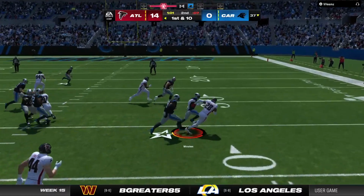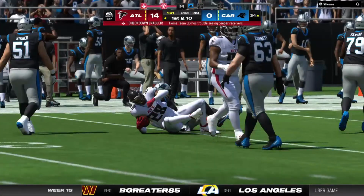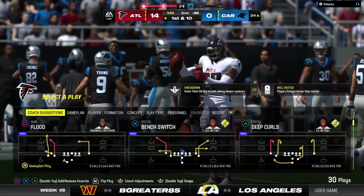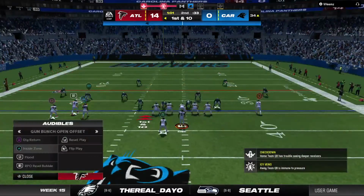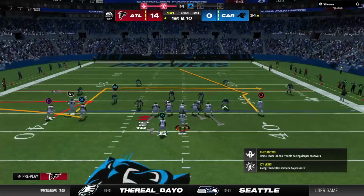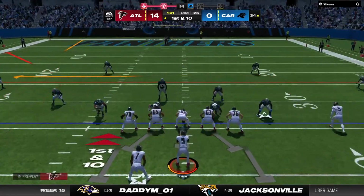Rifles one, that's going to be intercepted. Tariq Woolen picks it. And the return will be stopped at the 34-yard line. Well, it's not the first time we've seen him give one up here during his rookie season. And in this case, zone coverage forced the mistake. He's made some strides week to week in how he's handling the different type of coverages that he's seeing. But clearly, there's some growing still to do.